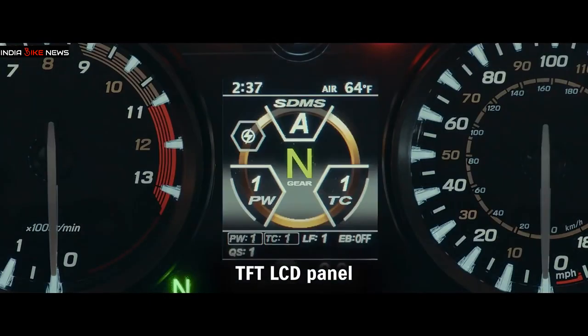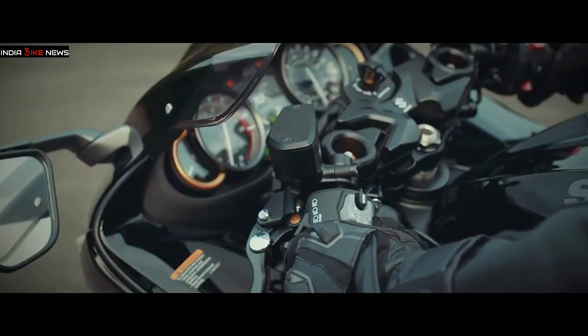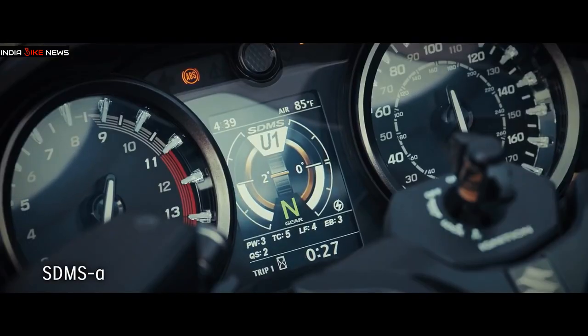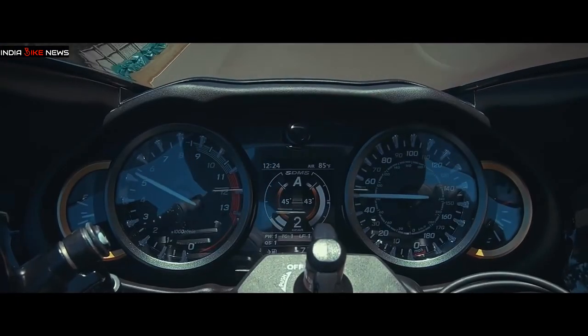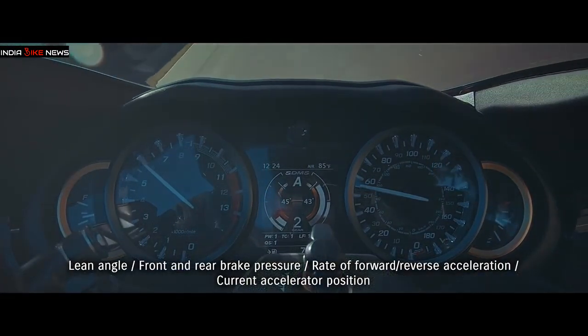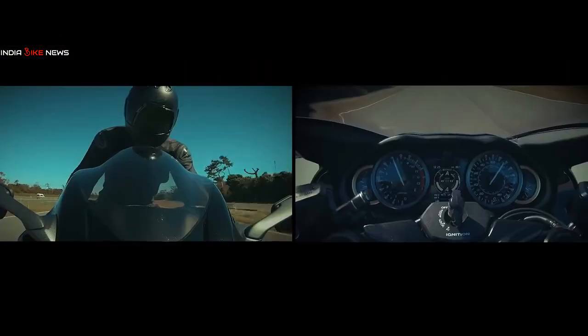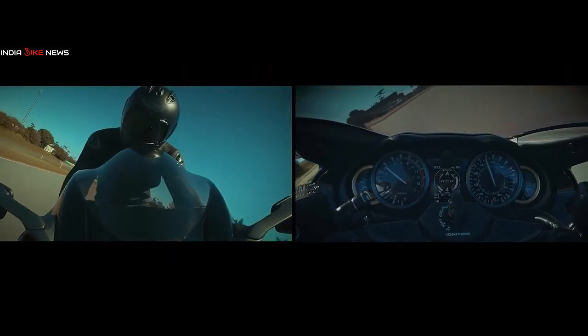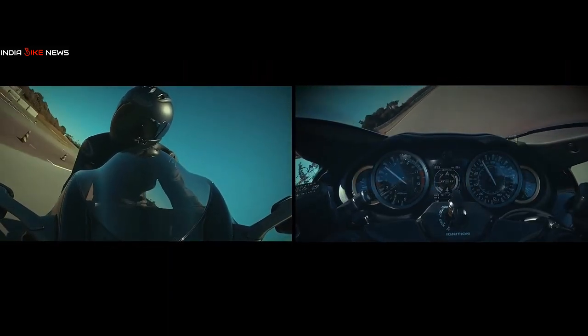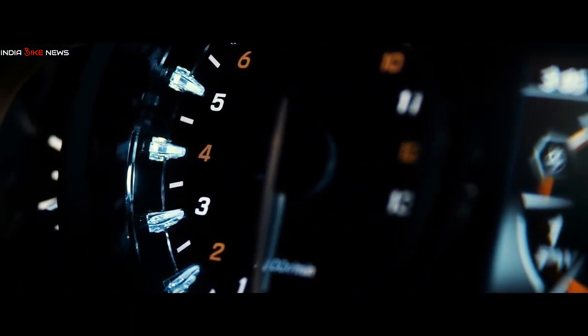Advanced function received as much attention as design. One standout new feature is the TFT LCD panel mounted in the center. It displays either the current SDMS Alpha system settings or an active data display that shows lean angle with peak hold function, front and rear brake pressure, rate of forward/reverse acceleration, and the current accelerator position. The ability to confirm the bike's status at any time makes riding all the more enjoyable. Raised scale markings around the periphery of the speedometer and tachometer use LED lighting to provide a clearer view and faster recognition.